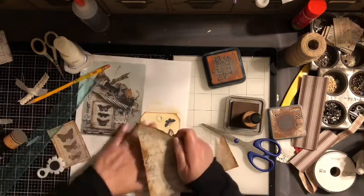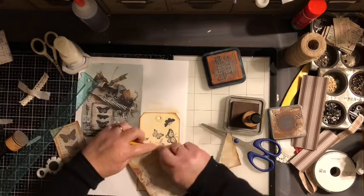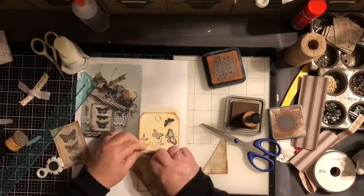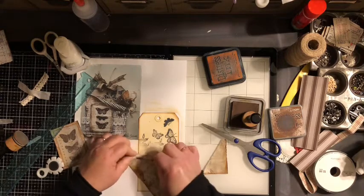Okay, and then I'm going to take, I think, a pencil and roll it to get that roll.